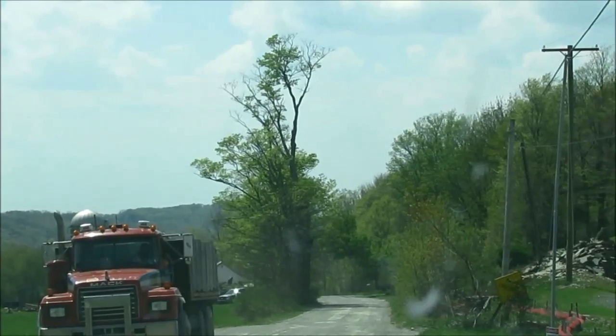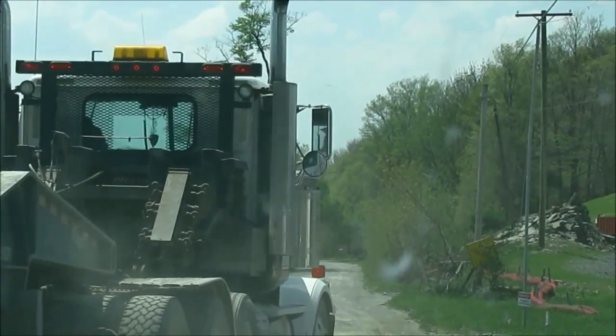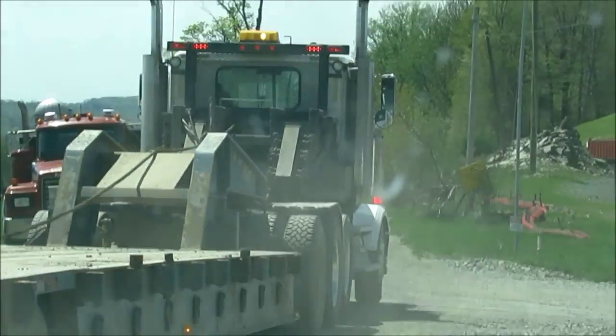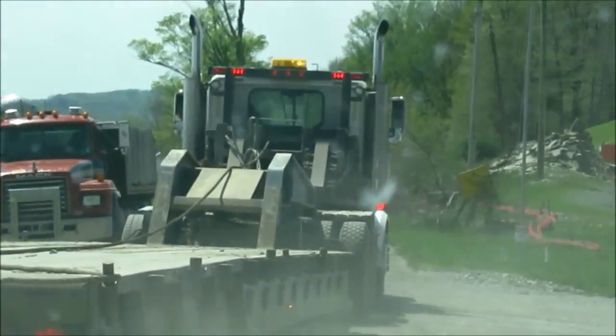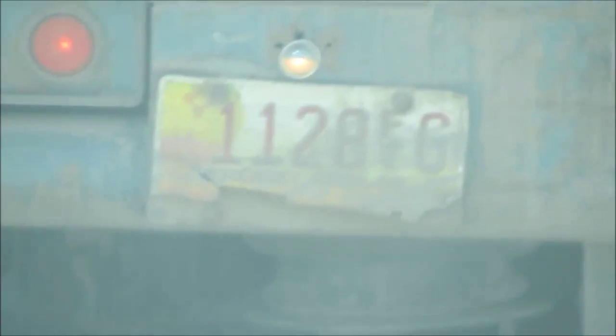Valley Heavy Haul, it's called. Valley Heavy Haul. They just hauled some stuff, equipment. I think it was a trailer, housing. And from what I can see in the back plate here, it looks like Oklahoma plates. Is it Oklahoma? Yeah.